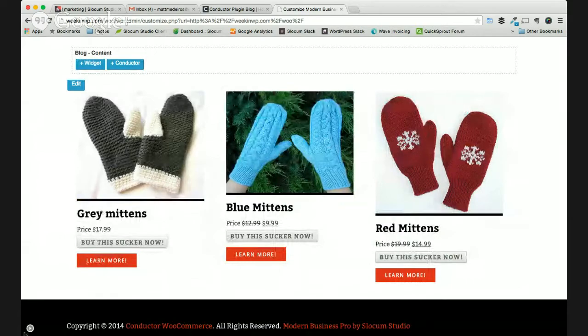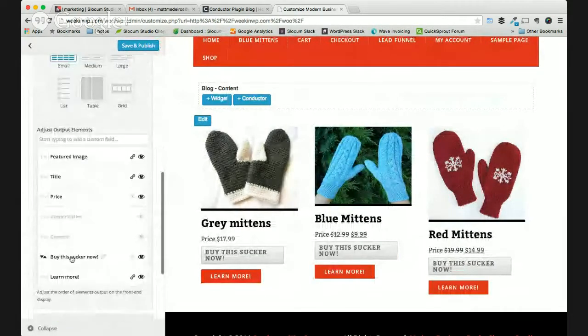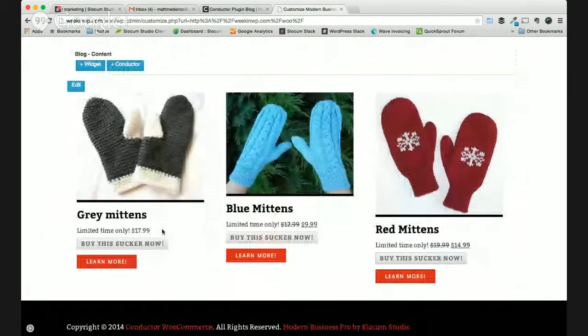Same thing with the price. If I go back to that, let me just go ahead and hit edit. By the way, using Conductor shortcode buttons makes working on this easier. Even if we didn't own this product, I would be saying how easy it is when we add these little helper buttons to help us out. Anyway, even the price, right? Like "limited time only." These are little things that help sell a product.